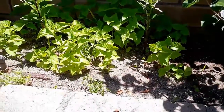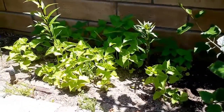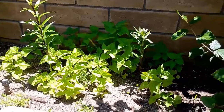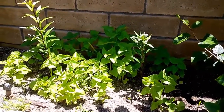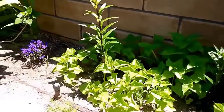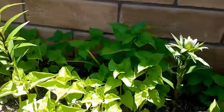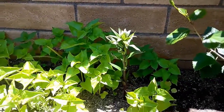Alright, it's a couple of days later. I'm back at Mom and Dad's place helping out again. And I wanted to show you, I don't think I've showed you this since we planted. The two bulbs we got from the neighbor, that's one of them right there. And there's another one over here, which is a little shorter.